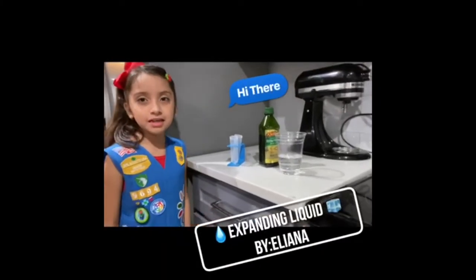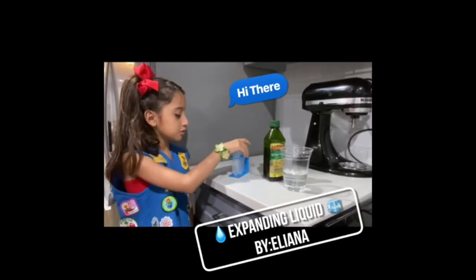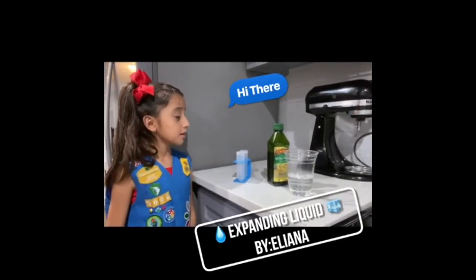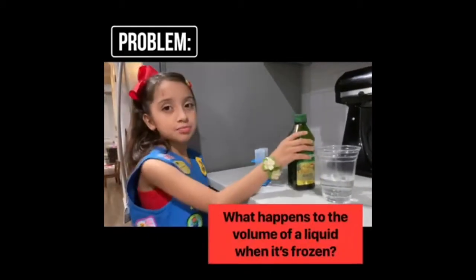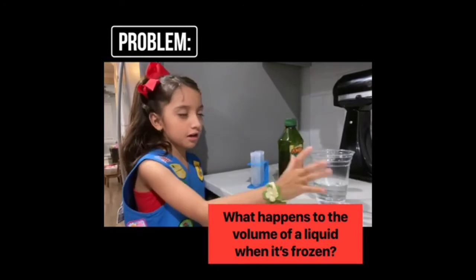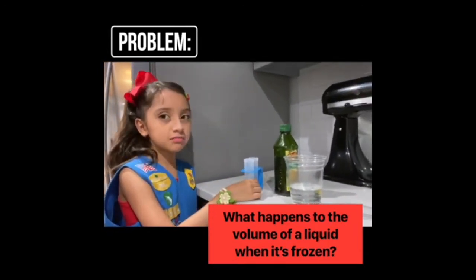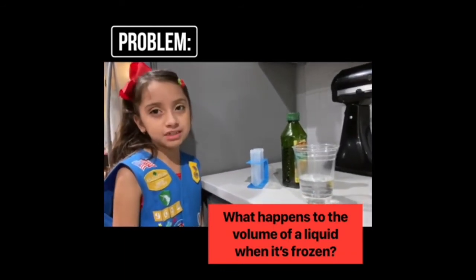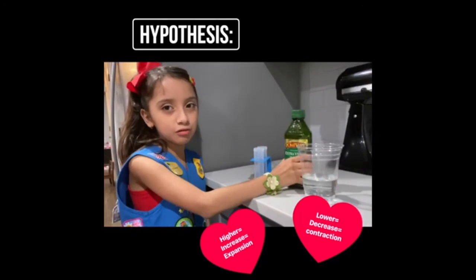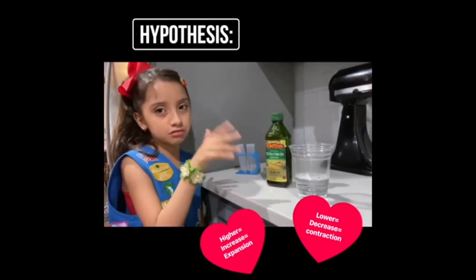Hi, my name's Eliana. I'm going to be doing the experiment of volume of liquid. I'm going to put oil and water into these test tubes, and then I'm going to freeze them overnight and see what happens. I predict that when I put the oil and freeze it, it will go higher, and when the water does, it will go lower.